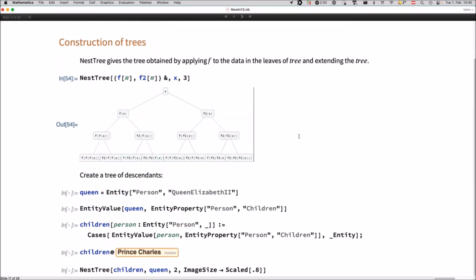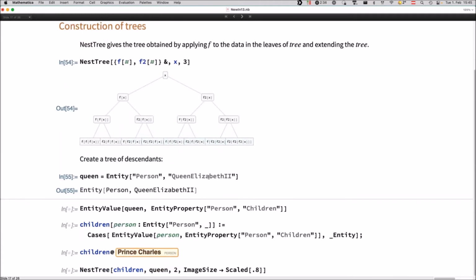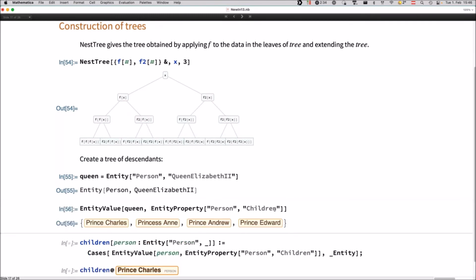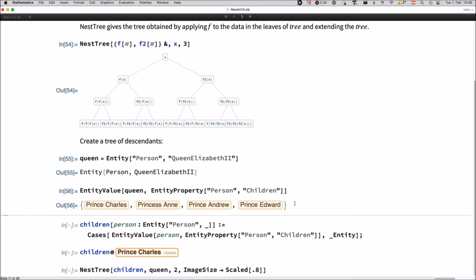For example, one possible application is that the Wolfram language system supports something called the Wolfram knowledge repository, where we can look up information about the world, and one of these kinds of information is information about persons. Like, for example, we can look up information about Queen Elizabeth II of England, and this lets us look up her children by using the children property. And the Wolfram knowledge base tells us that she has 4 children: Prince Charles, Prince Anne, Prince Andrew, and Prince Edward.